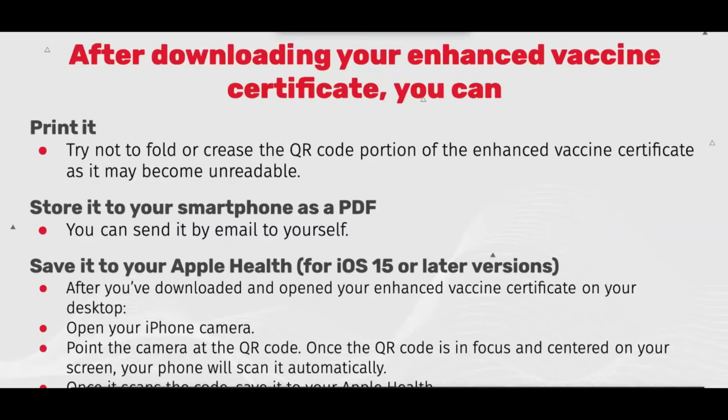You can also save it to your Apple Health. And for this option, you have to make sure that your phone is updated to iOS 15 or later. And after you downloaded and open your enhanced vaccine certificate on your desktop, you can open up your iPhone camera, point the camera to the QR code, and once the QR code is in focus and centered on your screen, your phone will scan it automatically. Then once it scans it, it will automatically save to your Apple Health app.